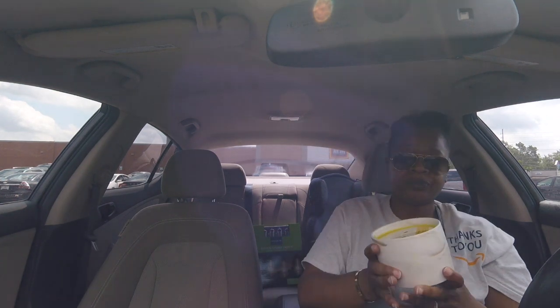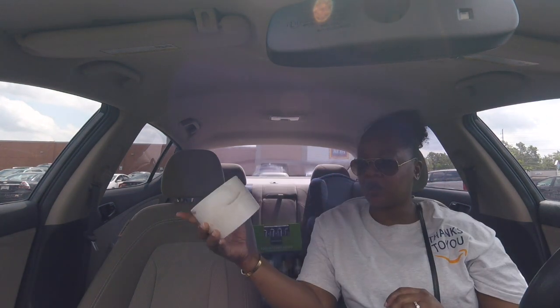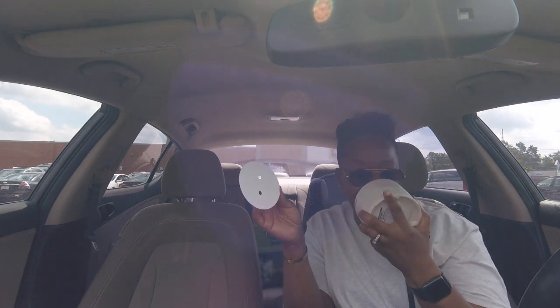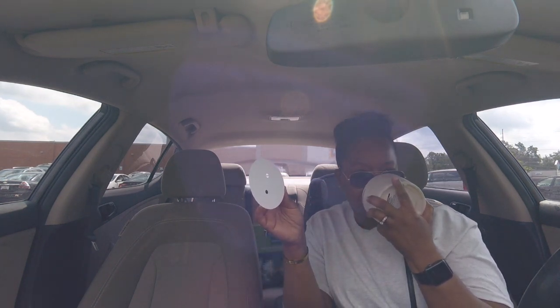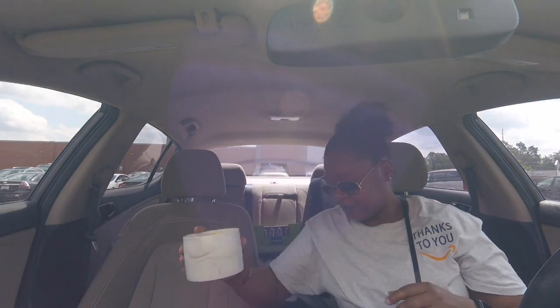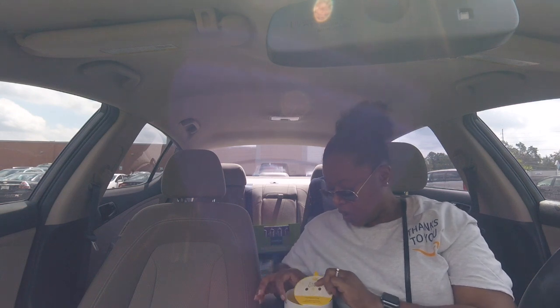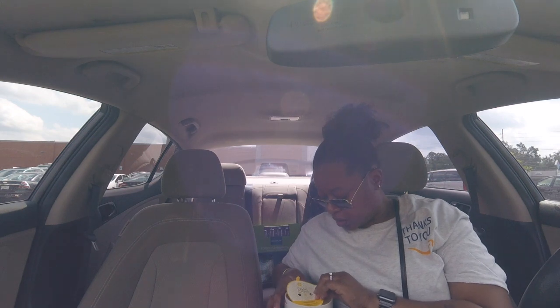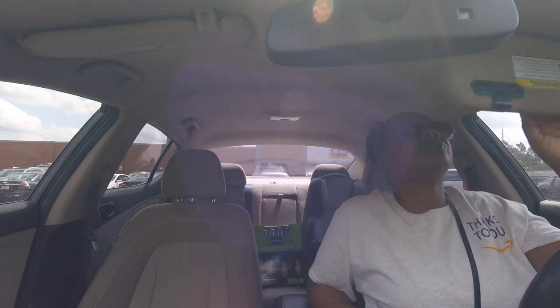I could barely smell these candles, y'all. I'm sorry. I could barely pick up a note, but it does smell like citrus, very light. So I most definitely will have to do a review on these candles just to let y'all know exactly what they smell like.